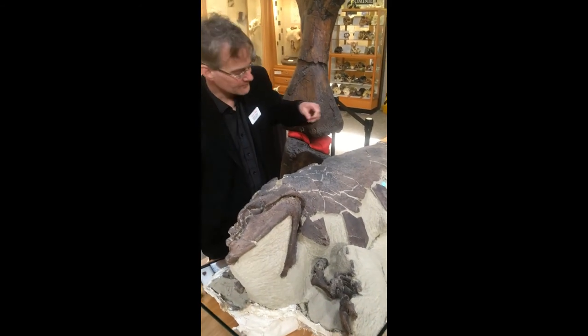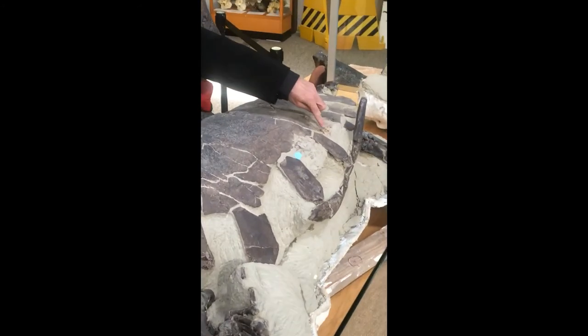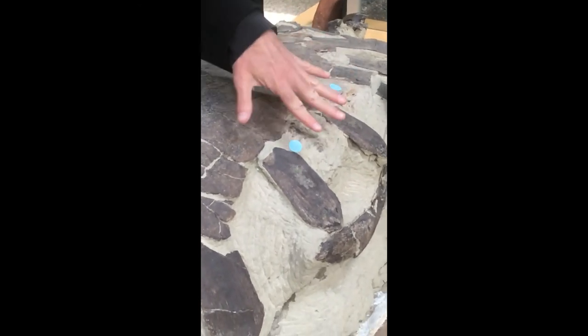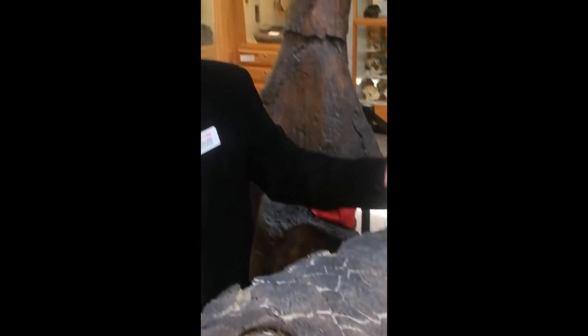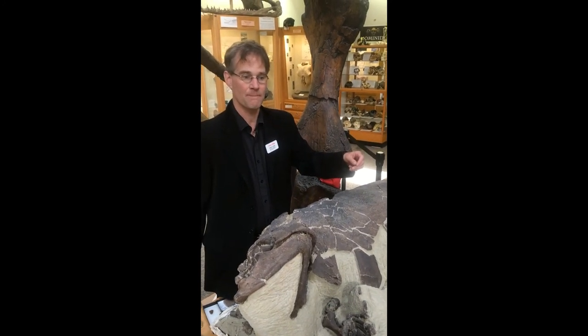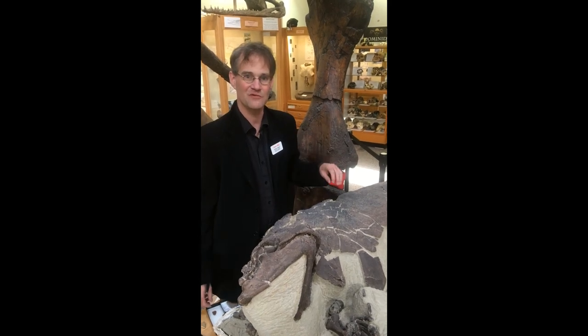At any rate, these blue spots here show where gar scales were found in the body cavity of Big Ben, and those might be the remains of his last meal. A gar is, of course, a big predatory fish, and a powerful carnivore in its own right, but to Ben here, it would have been just a snack.